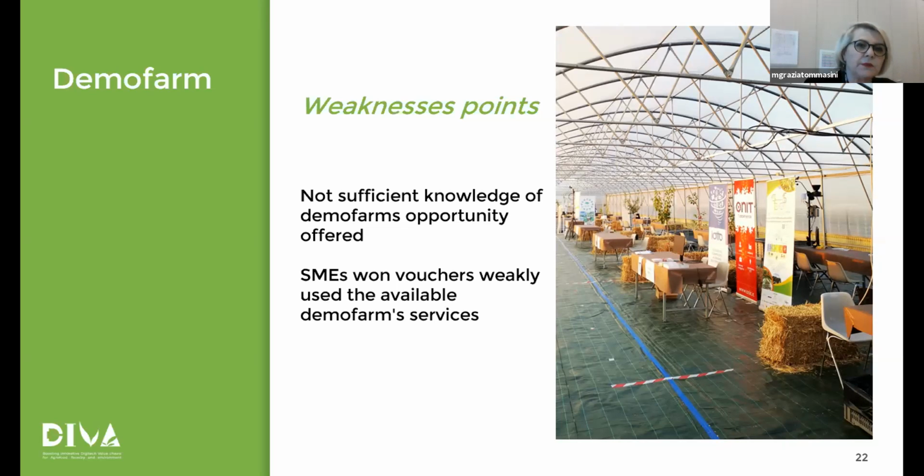And these remarks are some weakness and some strengthening points. The weakness points are these two, for example. We realize that there is not an optimal use of the demo farm by the ICT companies, presumably due to not sufficient knowledge of the opportunities that they can offer. And the SMEs that won a DIVA voucher mostly used the voucher to perform the activity by themselves, poorly considering the important role of the demo farm in the validation process, and in particular also for its impact.